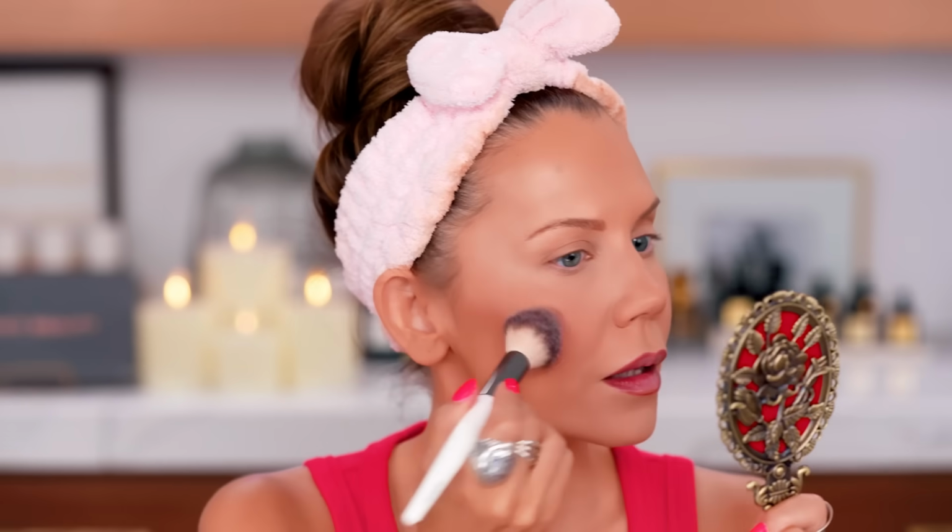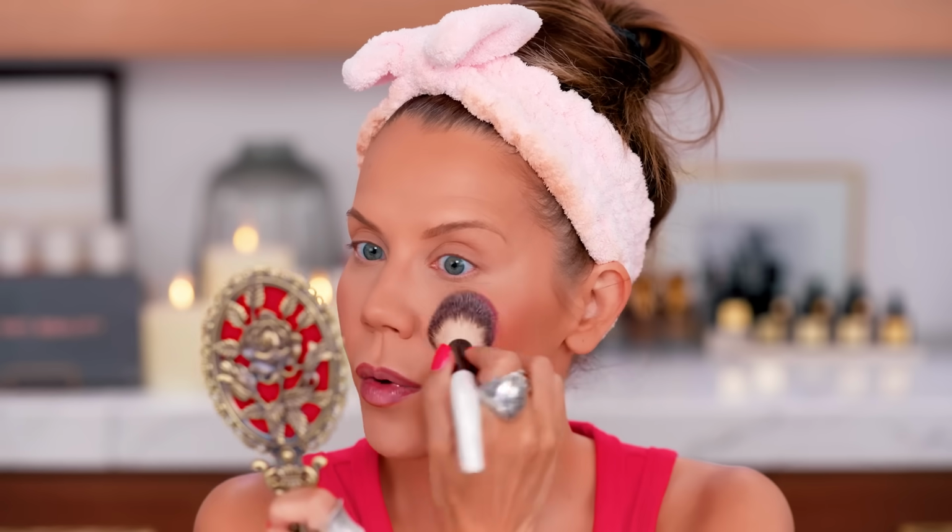I love this color. It's just not my favorite formula. I already knew that. It doesn't want to blend on me. Do we see that? Oh, that's why I don't like it. It's hard to blend. Gosh darn it, but I really wanted to wear this kind of a color.